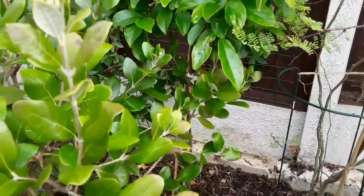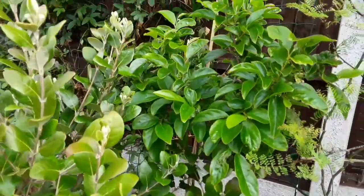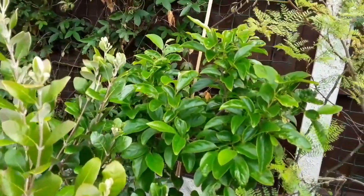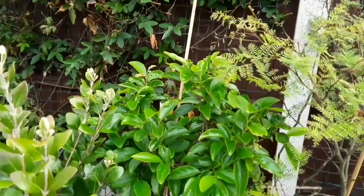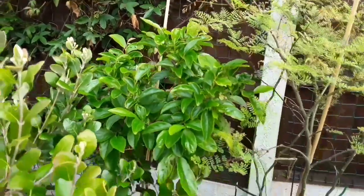Now behind that, tucked away behind there, is another persimmon, but that's an unnamed variety. Again, I think that's a seedling grown plant, so it is a kaki, but I don't know if it'll ever have any worthwhile fruits on it. We'll have to wait and see.